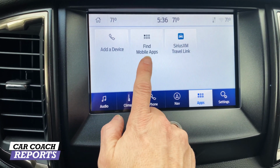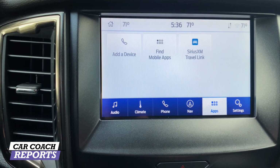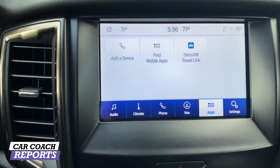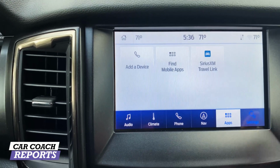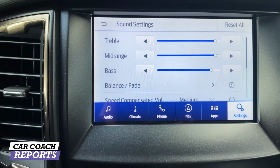You've got all of your mobile apps, which come through the Ford app, which you get on your phone. Everybody's using it. It's an easier way to make things work. You've got Apple CarPlay, Android Auto, which is normal. Going into the settings, you can then choose your sound system. This is a Bang & Olufsen system.